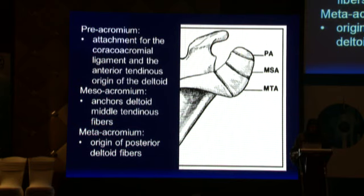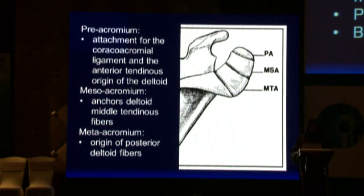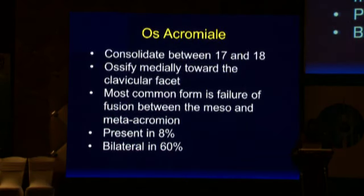The benefit is you often have an opposite side, but we try not to image opposite sides without warrant. So os acromiale is the ossification centers about the scapula. They usually see consolidation of the bones, so joining of the bones and fusion across these growth plates between 17 and 18 years old. And they ossify medially towards the clavicular facet. The most common form of failure is fusion between the meso and metaacromion, and it's present in 8%, and interestingly, when you do have it, you have it bilaterally in 60%.